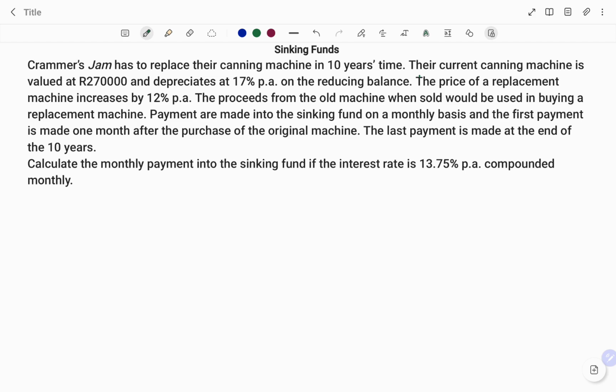To calculate the monthly payment, we first of all need to calculate the budget. And to do that, we need the inflation value and the depreciation value. Starting with the depreciation value, we've been told that we are replacing the canning machine in 10 years' time. That's the duration of time, that's your N. And also the machine is valued at 270,000, and it depreciates at 17% per annum on the reducing balance.